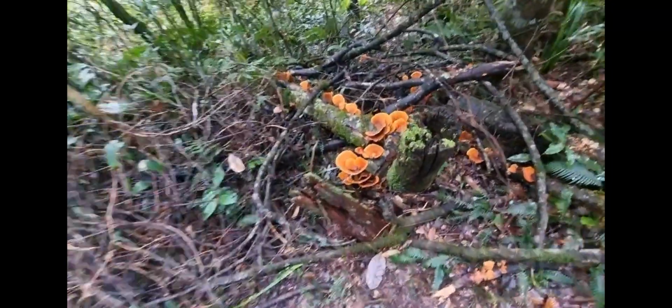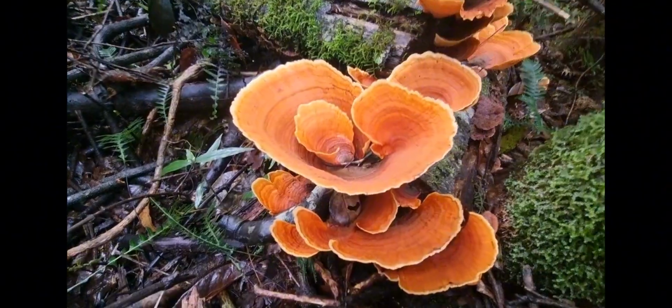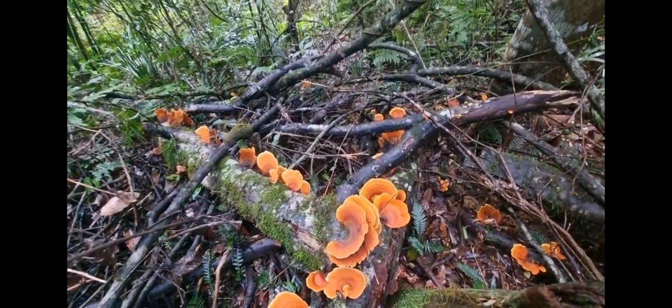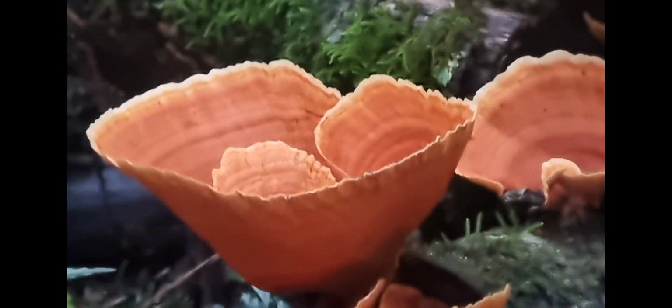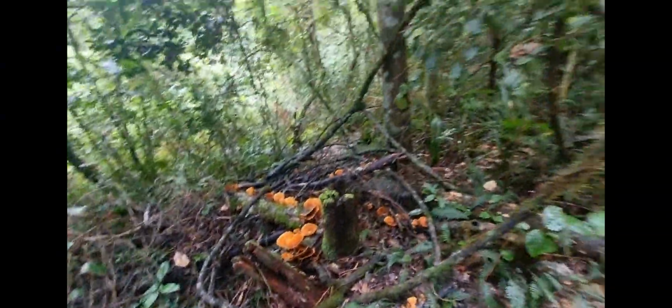Wow, this is some of the coolest fungus I've ever seen. Look at this bit. Wow, it's really big too, eh? Getting really stuck into that log. Yeah, it's like ice cream cone fungus, eh? You could roll it up and make ice cream out of it. Wow, that's awesome, that's really cool.